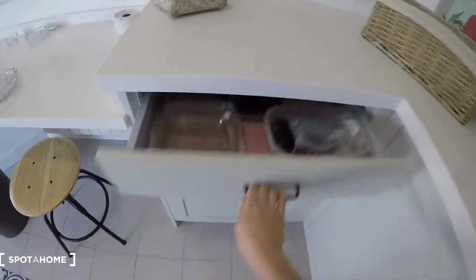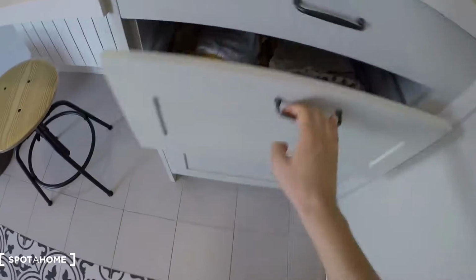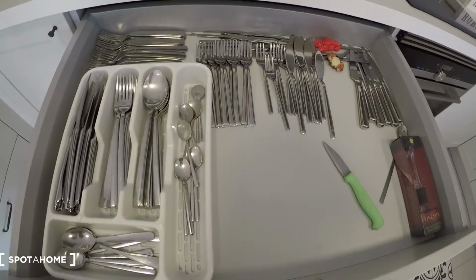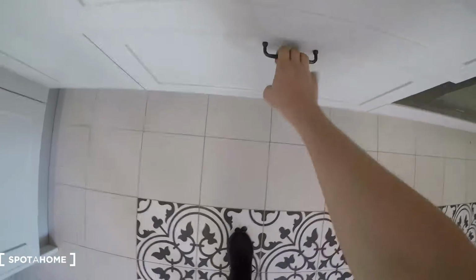Then check the big drawers. We have dishes in here. Here we have a lot of space for putting things. You see, we have knives. Cutlery is in here. And we have another cupboard here. Again, a lot of space. And this is for garbage down here. And here we have this kind of drawers that I love.